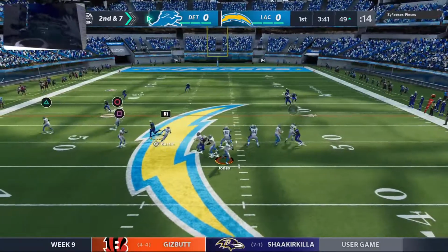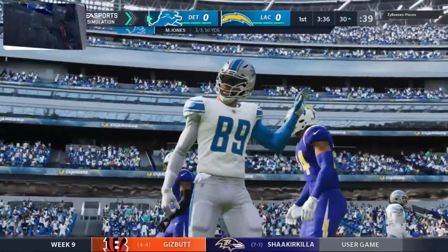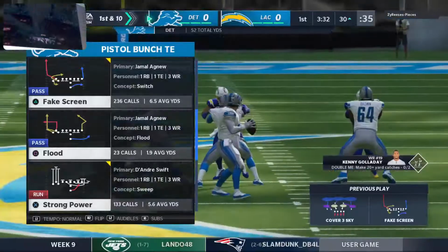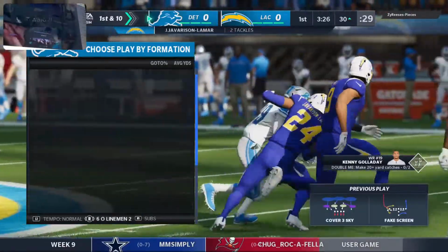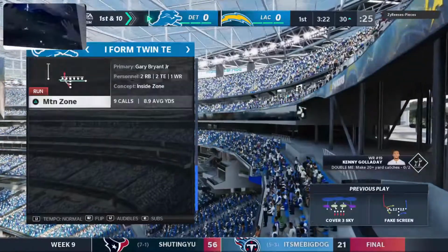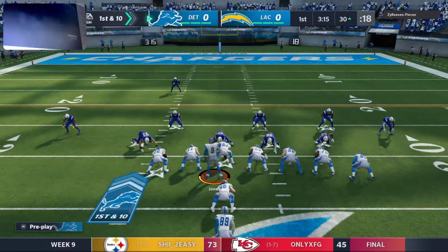Here's a 2nd and 7. And he's got his man in stride, complete. And he's brought to the ground with another 1st down at the Chargers 30. He goes for 18 there as the drive will continue. Detroit. So 1st and 10 now from the 30.